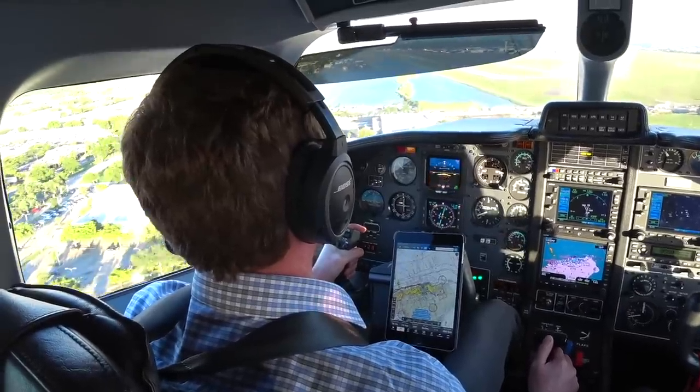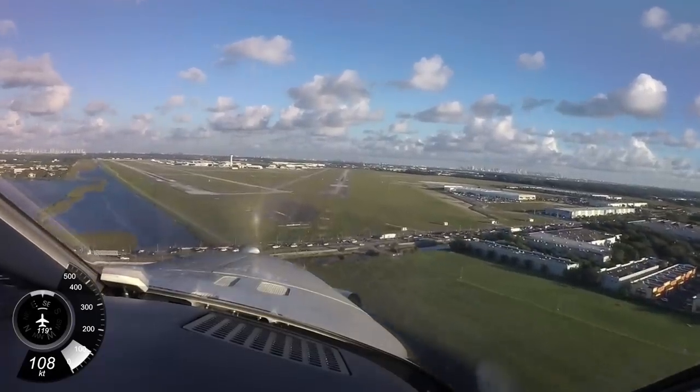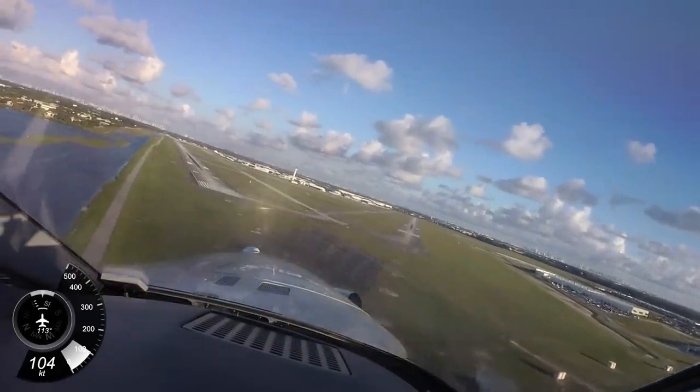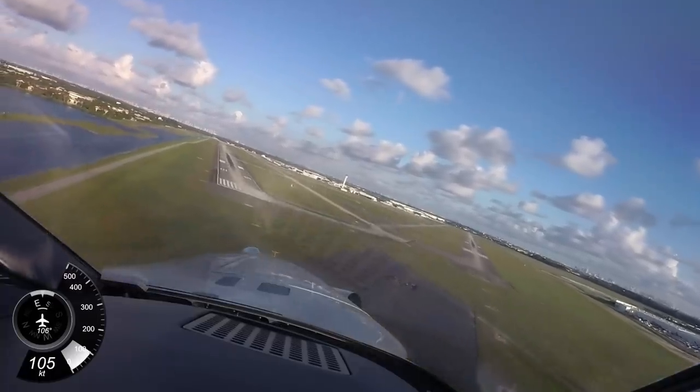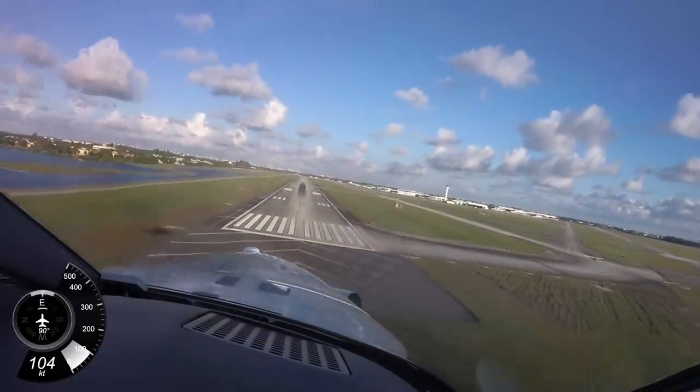Pitching for around 110 knots. Now we'll start our gradual left turn. November 851 Tango Bravo. Okay, just verify you're landing 9 left or 12? Landing 9 left, 851 Tango Bravo. Tango Bravo, thank you. 9 left, clear to land. Clear to land 9 left, 851 Tango Bravo. And there we are. We even fooled the tower on that.